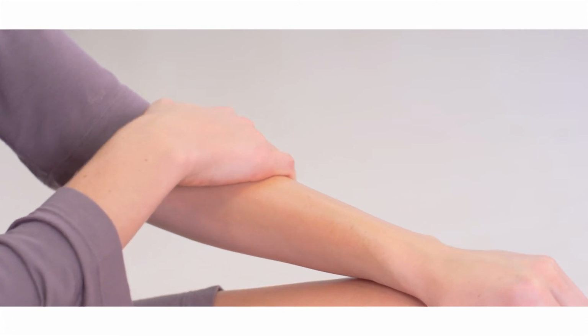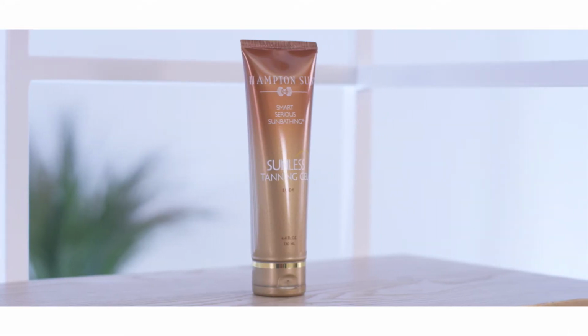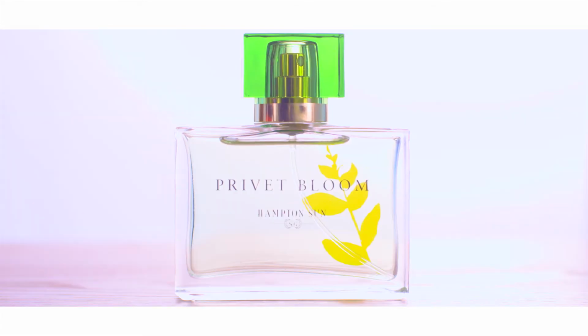The creamy texture glides beautifully onto your skin, making it super easy to cover every inch of your body. I recommend exfoliating and shaving before using this product, just so you can get an even application. I wish you could smell this, because they've infused their formula with their signature Privet Bloom scent, which is to die for. And you all know how hard it is to find a tanner that actually smells good.